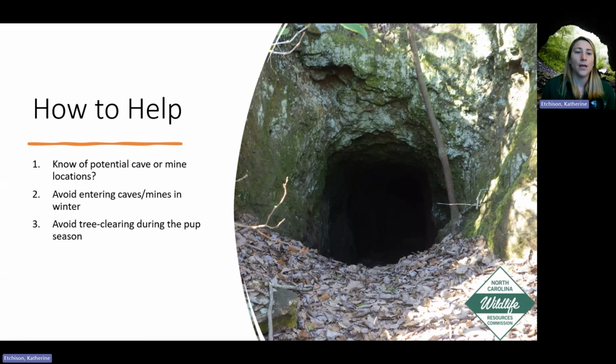Another one, as far as forest management goes, is to avoid tree clearing during the pup season if possible. So in North Carolina, we define that from the start of May to the end of July, but we can narrow that down based on where you specifically are. It's a little earlier in that time frame on the coastal plain, and nearer the later parts of that time frame as you go westward in the state.